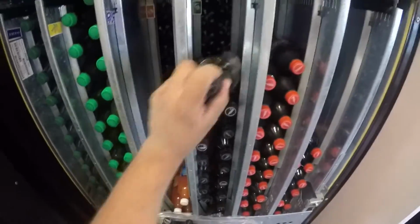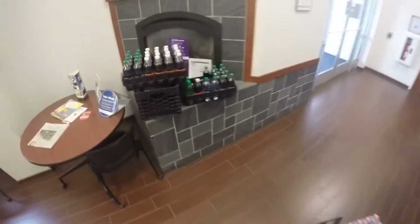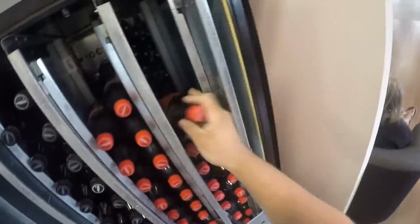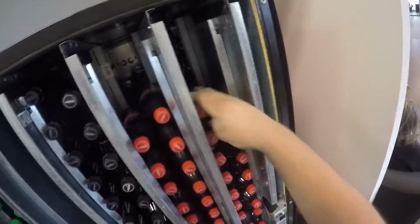So we're going to put almost an entire case in here. Does anyone else have issues with fitting a full 24 bottles in there? I only ever get 23. You know what I think it might be? Maybe the bottles expanded a little bit because it's warm outside. I bet you if those bottles were cold, they'd probably fit fine.